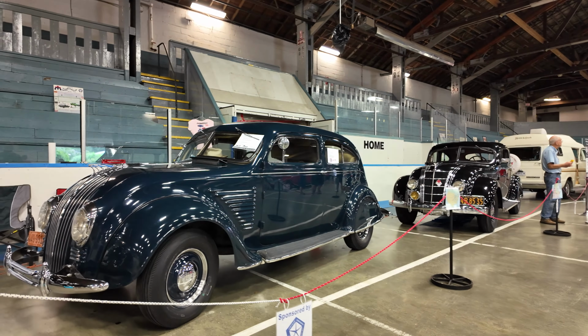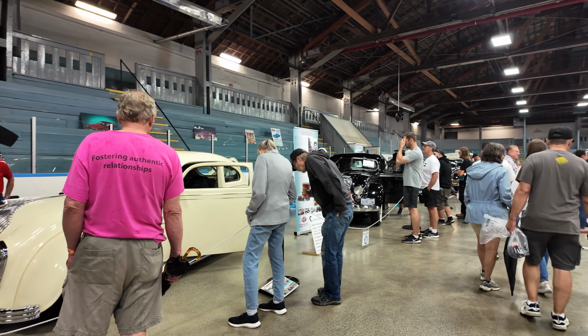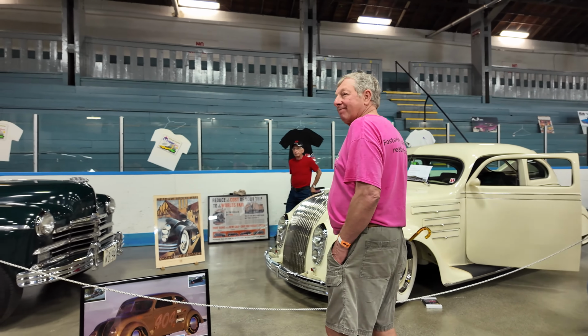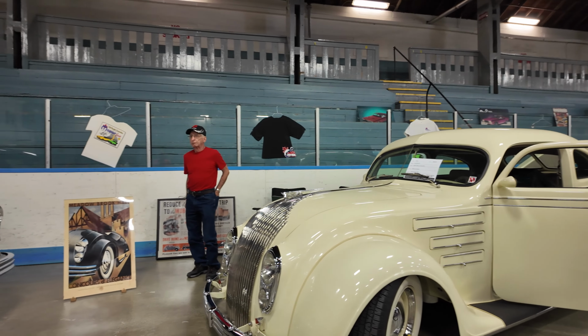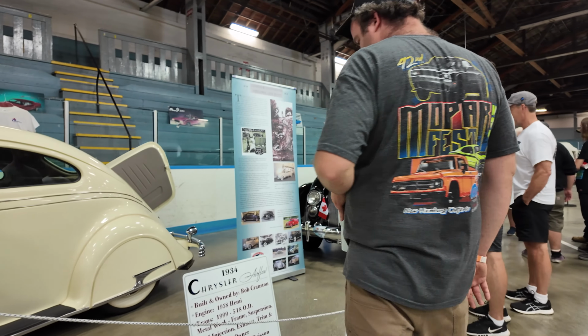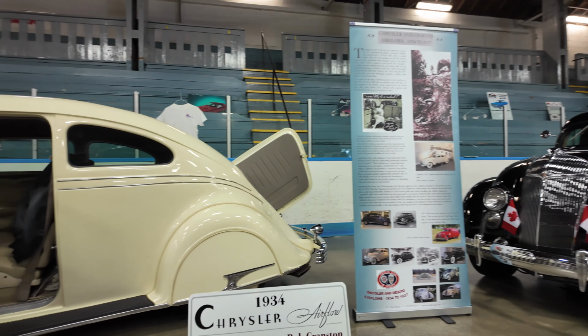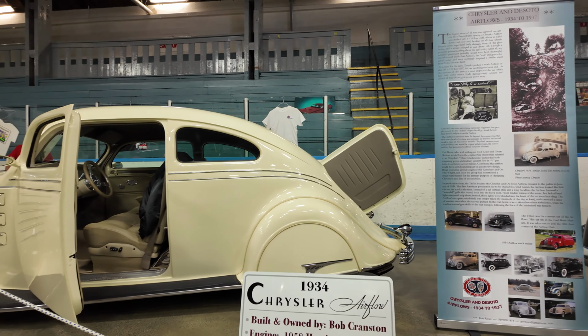It's got a Hemi in it, right? No way. Yeah, it's got a Hemi in it. So these ones are Airflows. Which one's a Hemi swap then? This one? Cool. Let's see. Oh, 1958 Hemi, eh? Wow, 354. That's phenomenal.